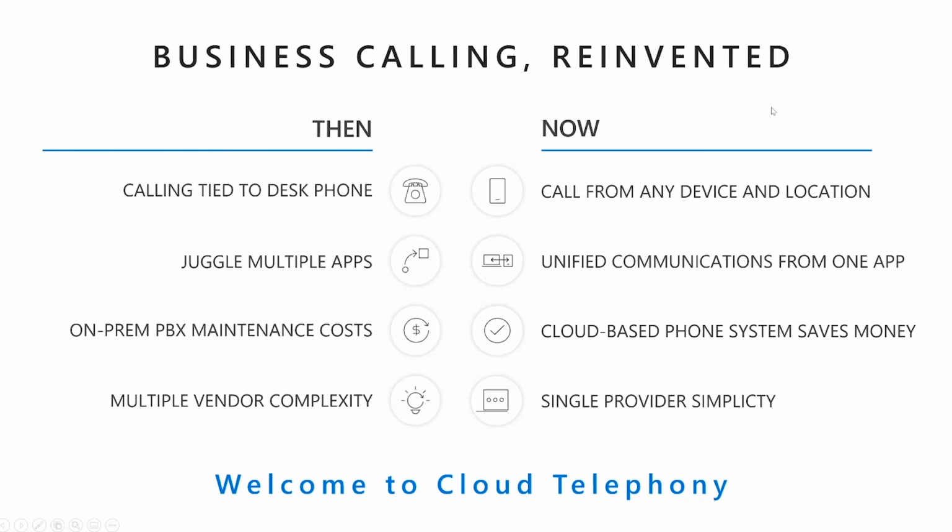When the first lockdown commenced, there was a lot of companies really struggling. How are we going to make and receive our phone calls? How are we going to stay in touch with our clients and customers? And some businesses just had to resort to giving out their mobile numbers to all of their customers. Now, what we're suggesting with Business Voice is the ability to make and receive calls from any device and any location, literally any device.